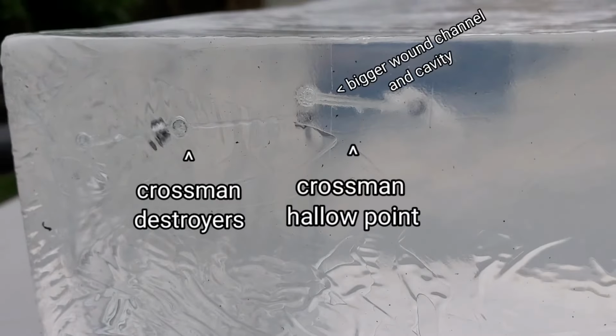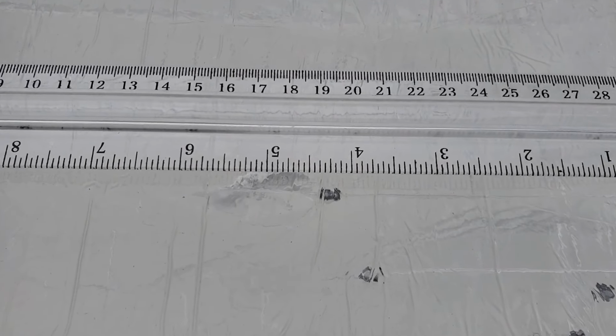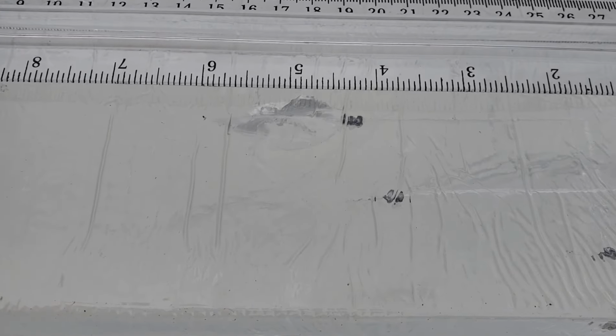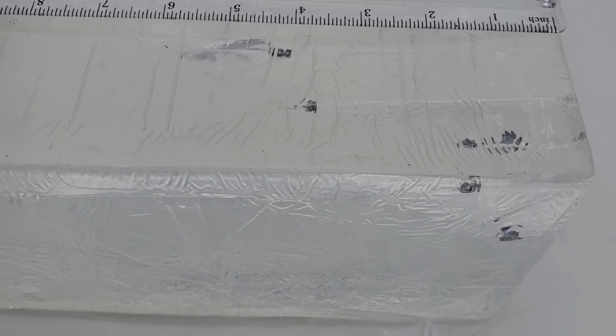I don't know if you guys could see the difference. It penetrated further, and then it tumbled at the end, leaving a big wound cavity. The Crossman hollow points penetrated a little bit over 4 inches, and if you guys could see the wound cavity, it's almost up to 6 inches right there. So that's pretty crazy.